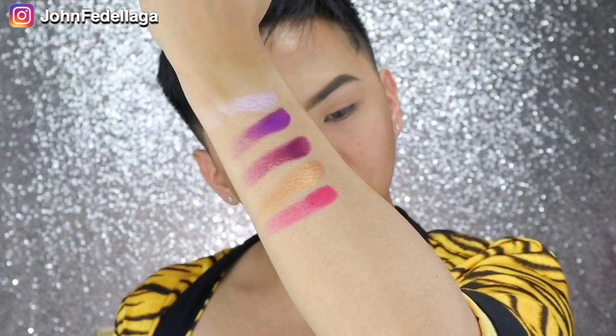Oo. Okay, so I'm gonna start with this two layer first, which is the A layer and the B layer. Okay, so this is the first layer. And ito naman yung second layer.